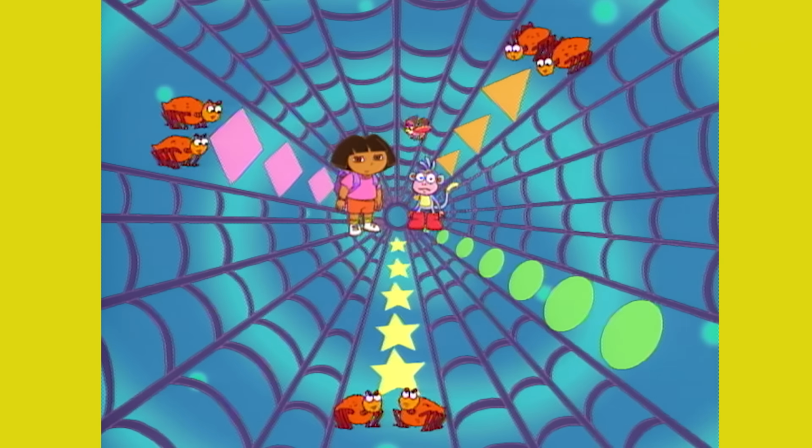1, 2, 3, 4, 5. So we have to look for 5 blue squares. Is this the blue square? Right. Is this a blue square? It's blue, but it's not a square. Is this a blue square? Right!